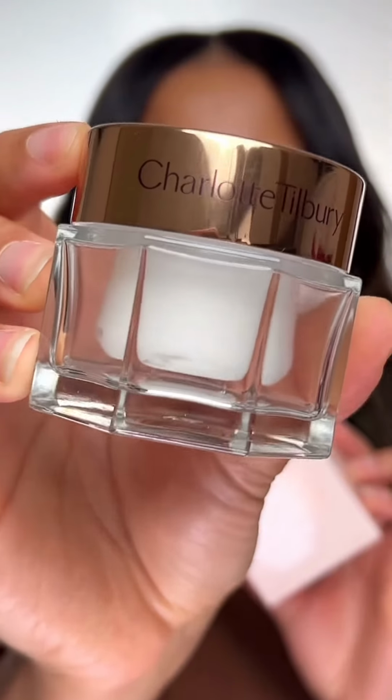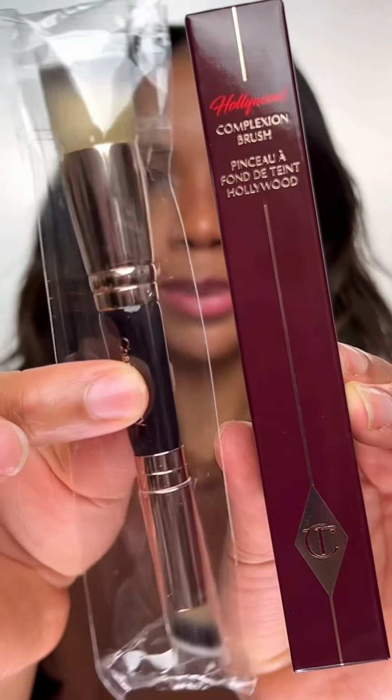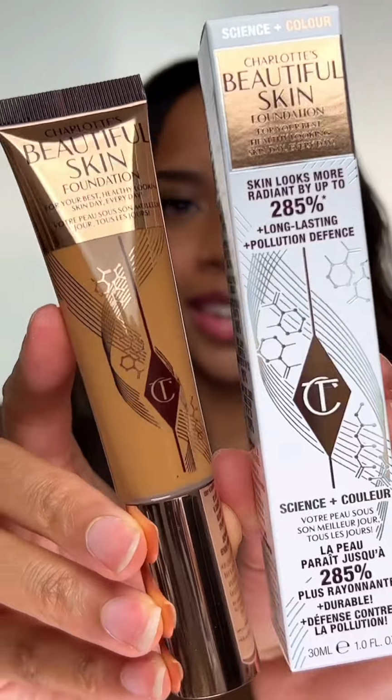Got some Charlotte Tilbury. The way this box looks, I feel like it should start playing some classical music as I open it. Is that what I think it is? Oh my gosh, yes, it's their famous magic cream. Got this double-ended complexion brush and the Beautiful Skin foundation.